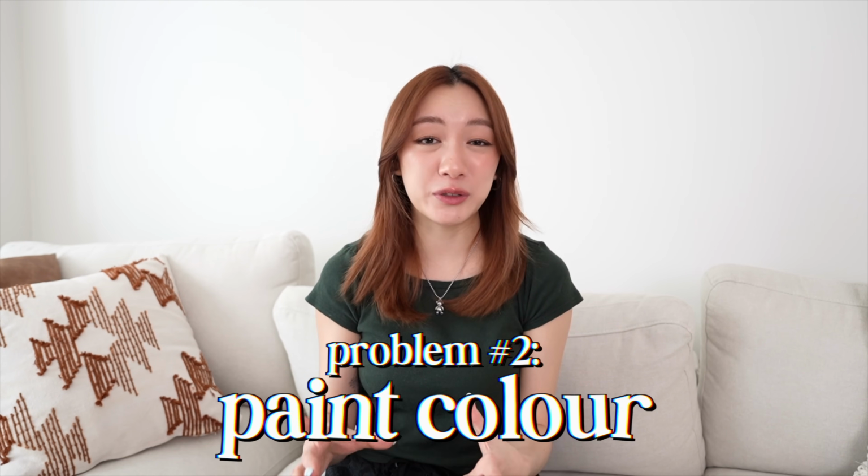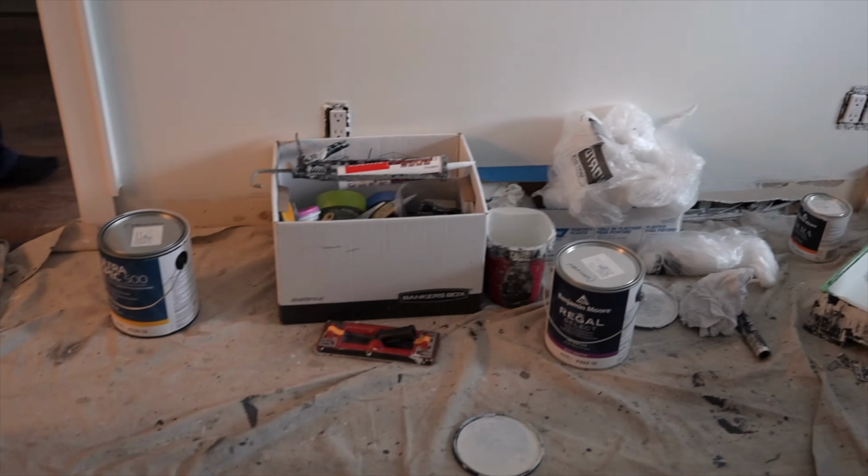Then I really wanted to paint all of the walls because the previous wall color was actually this really light icy blue, almost like icicle blue, and needless to say, it made the space feel really cold. So I wanted to just paint the walls white, but a warmer white. And I never realized how many shades of white there are. I probably spent like a week deciding because there were so many options.